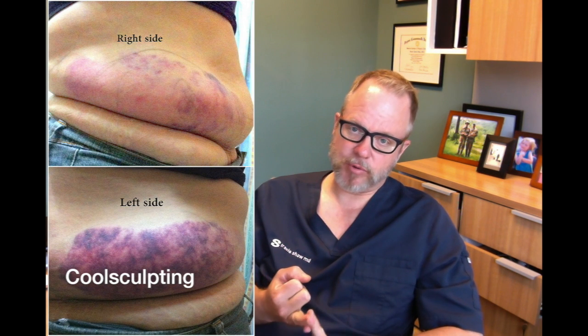The other nice thing is with Sculpsure, you can go to the gym. There's no downtime. There is associated downtime sometimes with Coolsculpting. You can have pain that can last for several weeks, requiring pain medication. Some patients have bruising. Some patients have significant swelling. None of these things have been reported with the Sculpsure device.